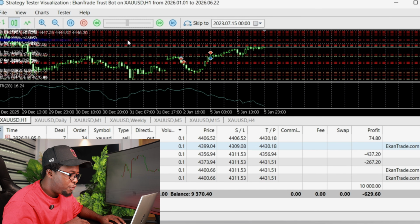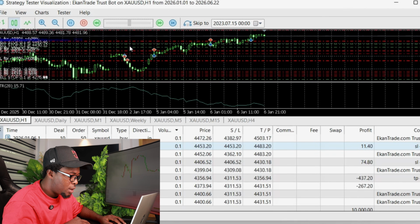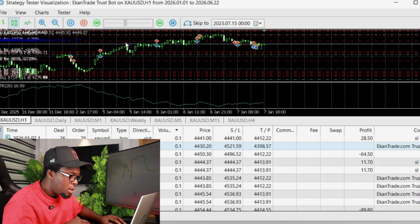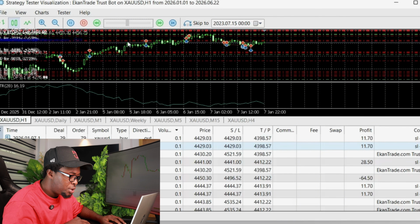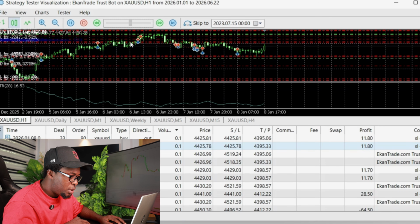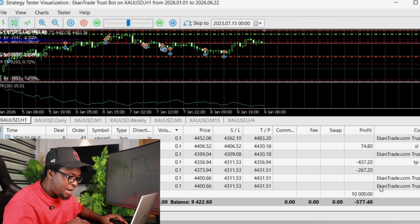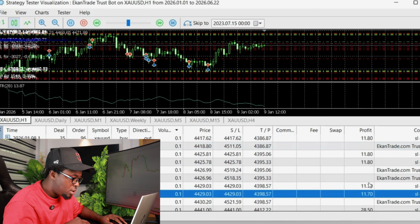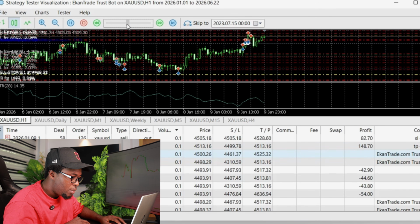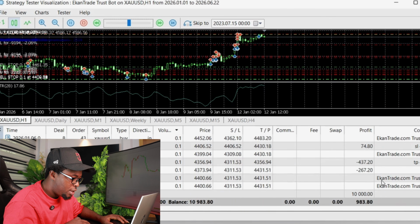So let's wait for the next section. We really need to see how, okay, you just opened the position. Let's see this. I think it is beginning to recover, but you see it has not recovered everything yet. These are the profits it is currently making. Okay, all right, let's see if it has recovered.